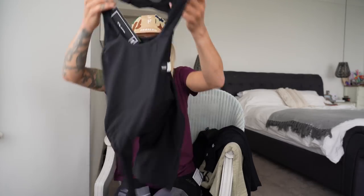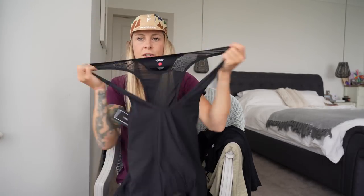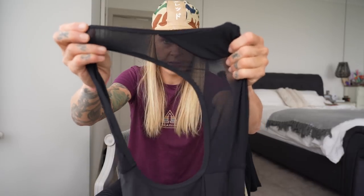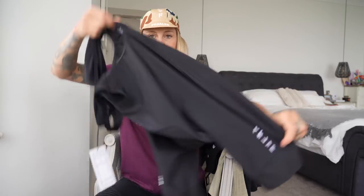What is this? Ah, the essentials bib shorts. These look good, very, very soft up the top. I get a lot of shoulder pain if I'm wearing the wrong bibs and they press on my shoulders. Even the wrong sports bra gives me shoulder pain. If you're riding for hours and hours, you just can't have anything that presses there. And so these look good because they are very, very soft. They're also very light. I think they've only got 2 seams. Yeah, there's just a seam on each side.